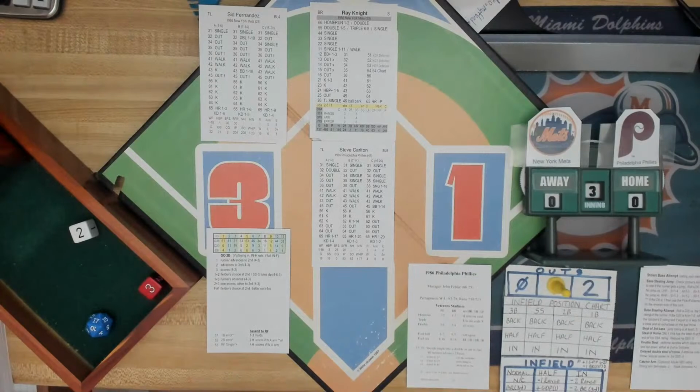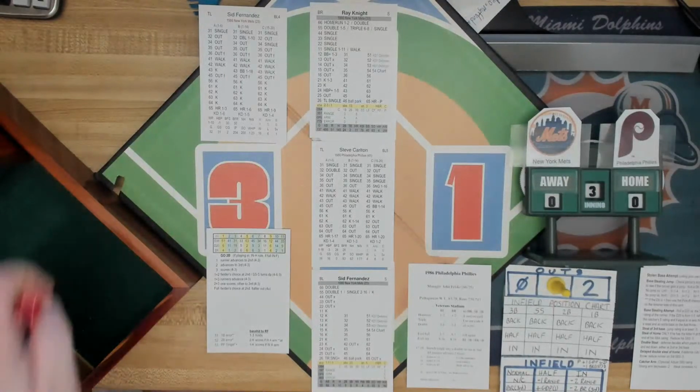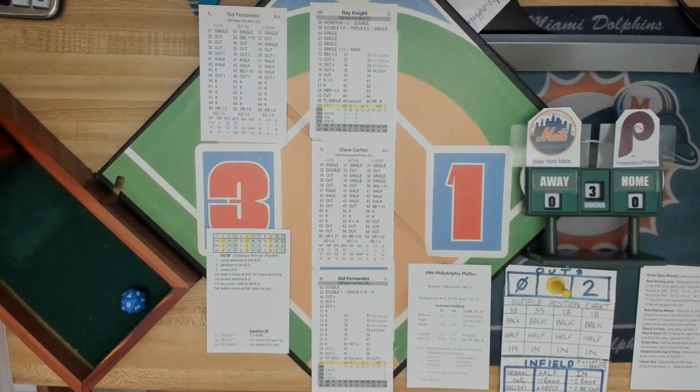That's 1 out. And here's Sid Fernandez. He has his own batting card. He can hit the ball. I'm going to try to bunt him over. I'm going to try to bunt over Knight. His sacrifice hit rating is a 5. So let's do the bunts.